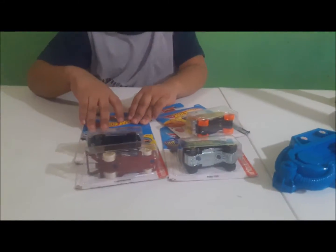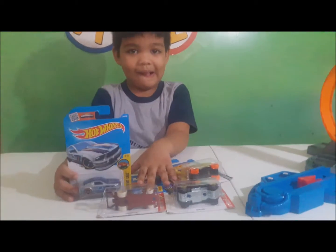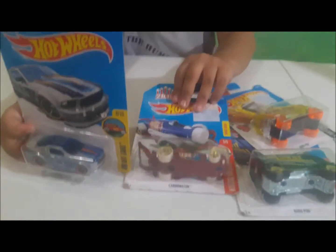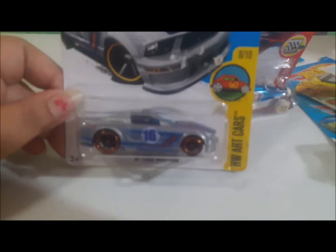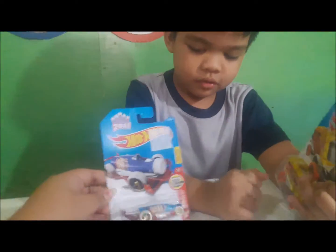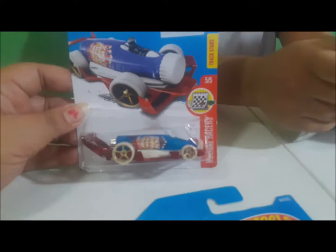Let's show them your new cars that you got from Christmas. Okay, you got 4 new cars. Let's show them. This one. Wow, this is a Ford Mustang. How about this one? That's very cool. This is very cool. This is nice.